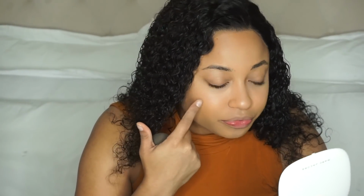As far as coverage, I would say it's medium coverage. It's very natural. It's not full coverage. If you're needing someone to conceal, like get up in there, I think you would definitely need another layer, and even that is pushing it. I feel like it will still blend out to a medium coverage. So if you're looking to really conceal dark circles, I think this is more on that natural and kind of just bringing out your inner glow side, so you're not gonna get that full conceal. You see, I have dark circles under my eyes, and even then you can still see it peeking through.